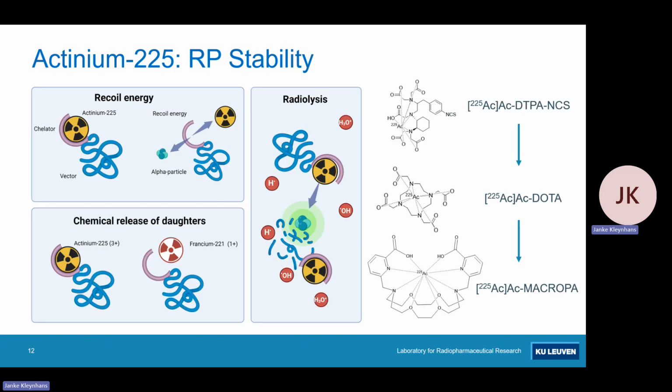Actinium-225 radiopharmaceutical stability is always a question. It gets asked a lot. So firstly, you have three mechanisms that can cause stability issues: recoil energy, the chemical release of the daughters, and radiolysis. Recoil energy is the Newtonian principle where if you give a force of a high impact, you also have an opposite reaction, and it's often said that this great energy alpha emission will really remove the alpha emitter out of the chelator system it is incorporated into.